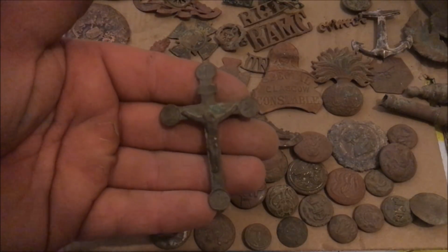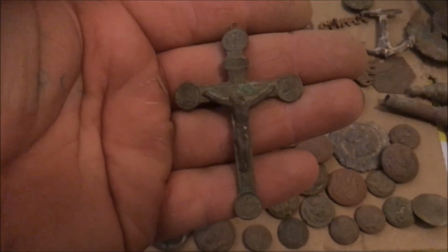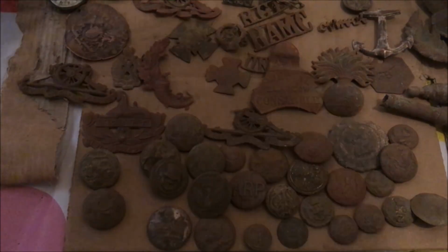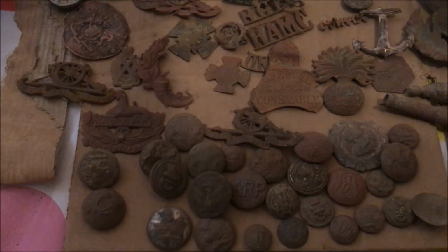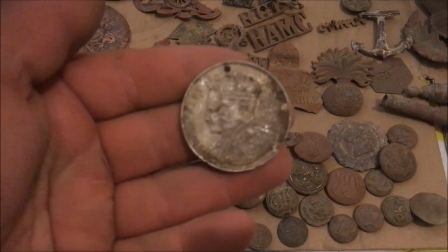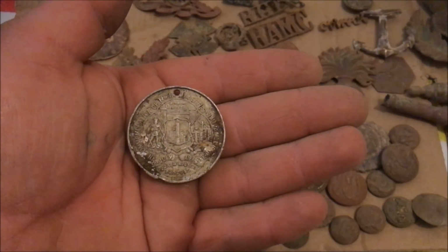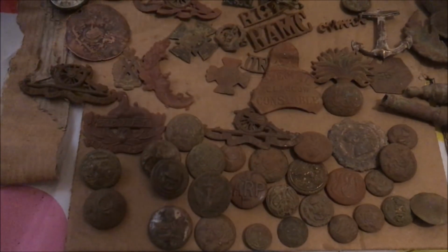A cross I found in Drumchapel, believe it or not, which is old, probably Victorian. I wasn't really new to metal detecting, and I thought, oh yeah, beauty, I've got something good, but it turns out not to be. I think it's George V commemorative medallions, a daily record badge.